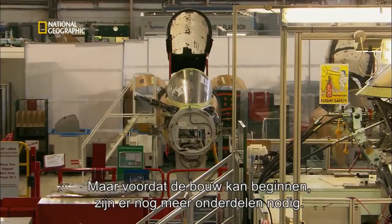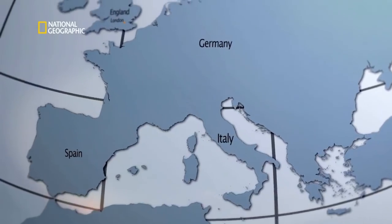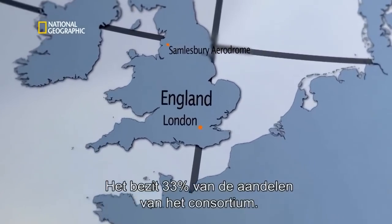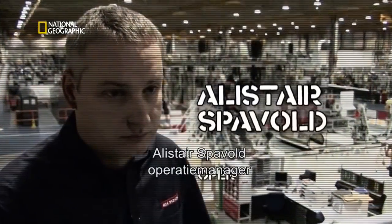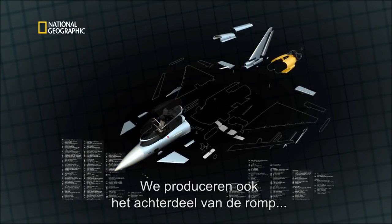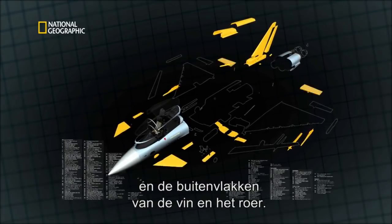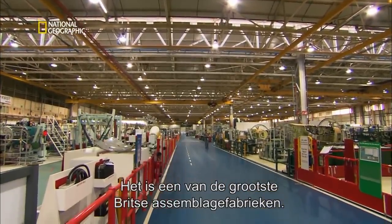But before building can begin, there's a few more parts to be collected. Samlesbury is home to BAE Systems, 33% shareholder of the consortium. Within this hangar we produce the major assemblies for the front fuselage, including the canopy and the windscreen. We also produce the rear fuselage assembly and engine bay doors, fin and rudder flying surfaces and foreplanes. It's one of the biggest aircraft assembly plants in the UK.